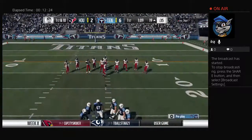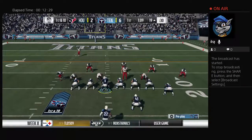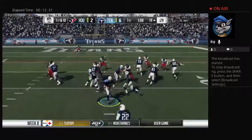Around the NFL, an update from a game going on down in Tampa. And the Bucs are out to an early lead. We'll keep you updated on that one as it progresses.